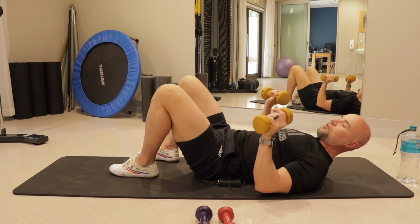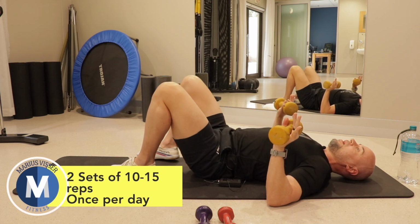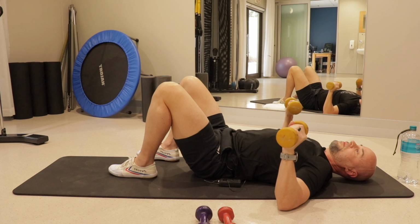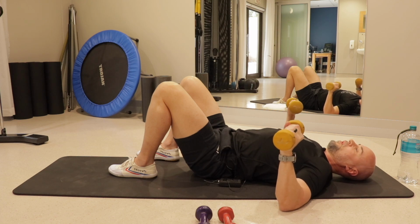I'm grabbing the 3 kilogram dumbbells, and you are going to keep your knees bent, and you're going to place the dumbbells out to the side, and you'll feel that your elbows are now resting on the floor. The floor is allowing you only this much range. So for those that have had breast augmentation surgery or any node removals or any type of upper body surgery, this is a very safe position.